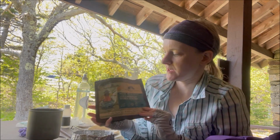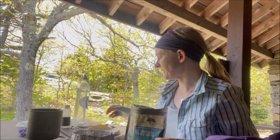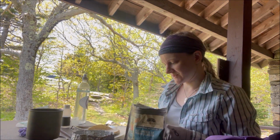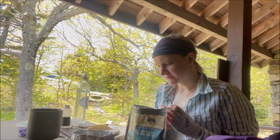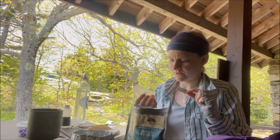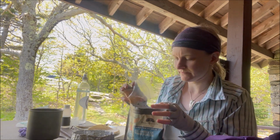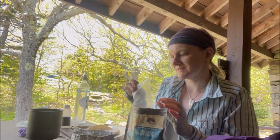I'm trying out the Packit Gourmet All-American Works Burger. I've never had this one before, so I'm pretty excited to try it. I guess you have to add this Works packet to it. It's got like freeze-dried cheese and some chunks of other things in here. Probably onions, I don't know.